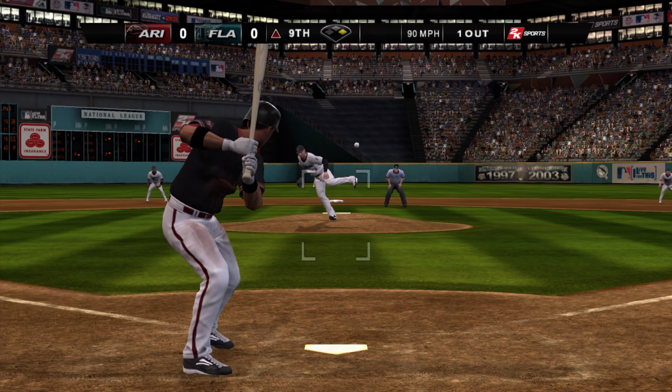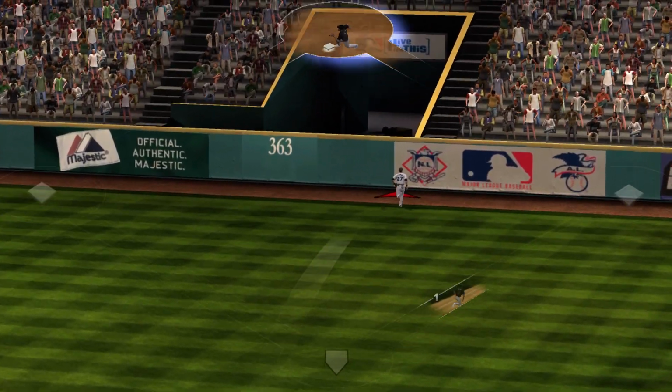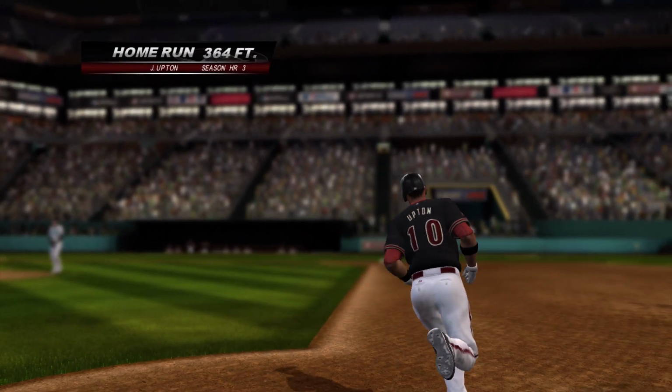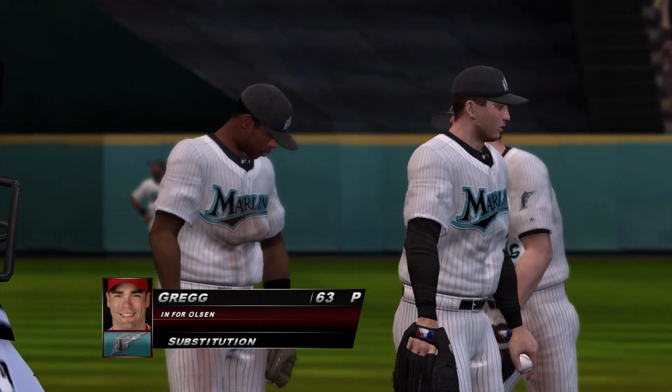Olsen goes into his motion. The pitch. He swings and sends it deep to right field. That ball is way back there. Gone. A homer. A 2-run shot. So a tie ball game, and then boom. The big fly, a streak of lightning across the sky, and they've got a 2-run advantage.